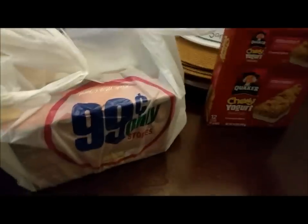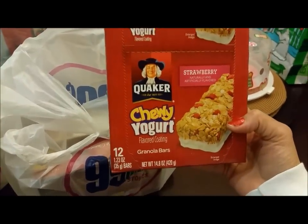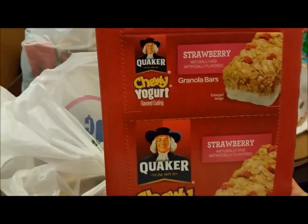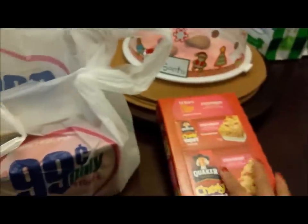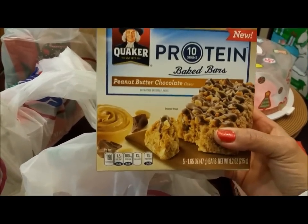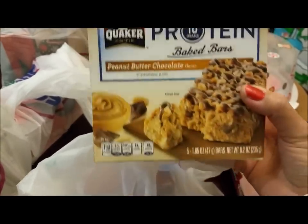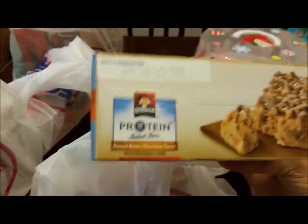I picked up these 12 bars of Quaker's. They're like granola bars, the yogurt kind. They're strawberry granola bars. Sorry, 12 of them come in a box. I also picked up the Quaker protein baked bars. They're peanut butter chocolate flavor. And let's see how many come in here. I believe it's 5 of them that come in here.